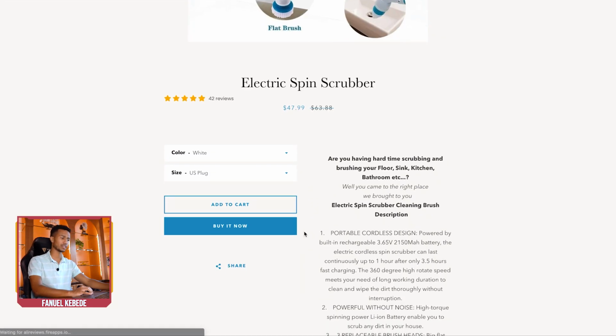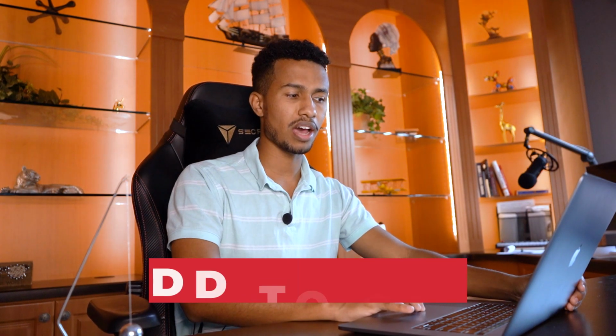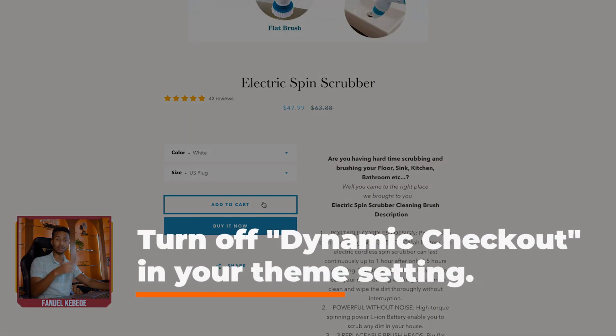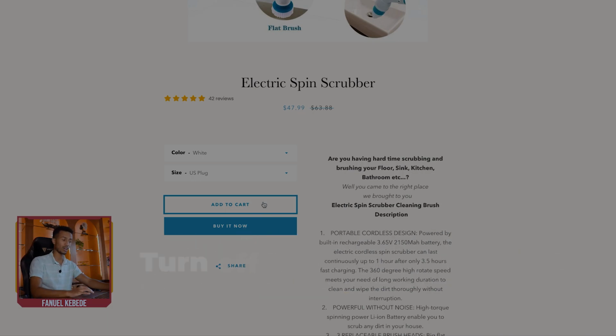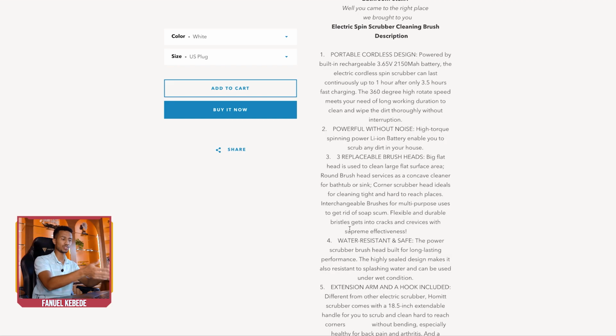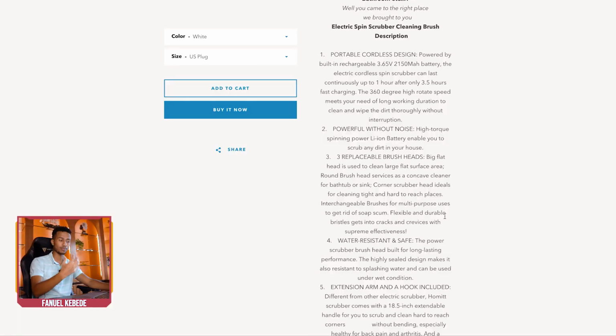Another thing that I typically like to recommend is I like to have my add to cart in a solid color, and all you have to do to be able to do that is you turn off dynamic checkout in your theme setting to make it a solid color. In terms of the description, it has some solid description. I don't like descriptions being all piled up together. People don't really have the attention span to go through a bunch of text. So I typically like to separate it out with graphics.